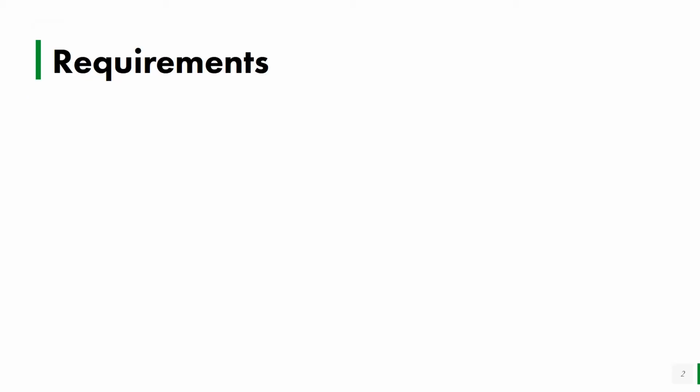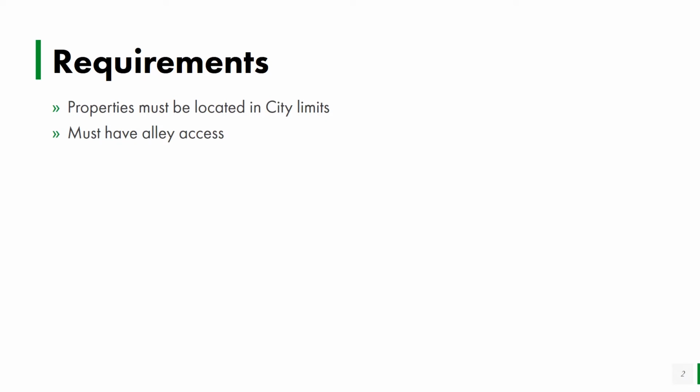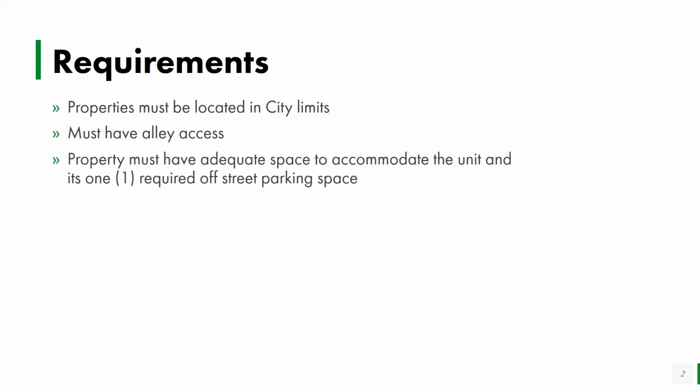The requirements. The properties must be located within Clovis city limits, and with that, the property must have alley access, which is the main requirement for our program. The property must have the adequate space to accommodate the unit and its one required off-street parking that is of the measurements 10 by 20, and it could be covered or uncovered.